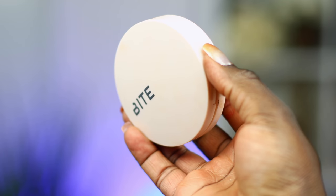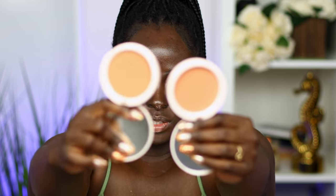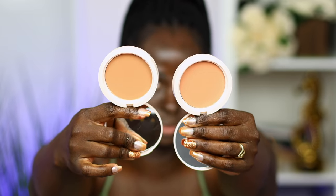The Changemaker Flexible Coverage Pressed Powder. This one is deep one. This is deep two, and this is deep one. So guys, these are a little alarming.